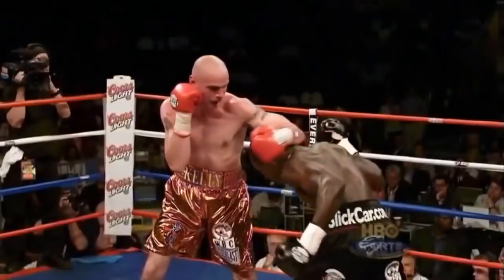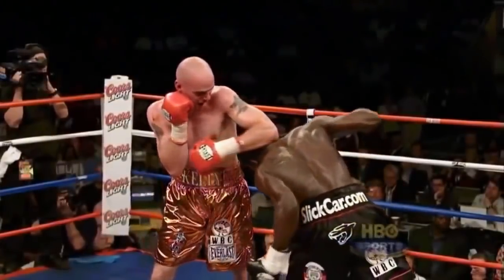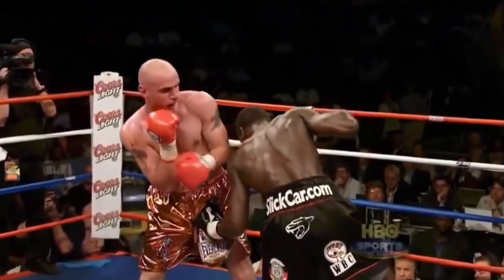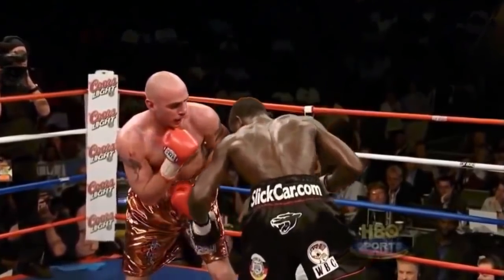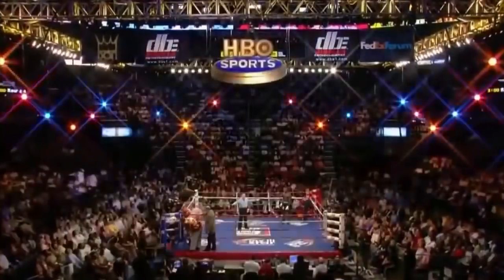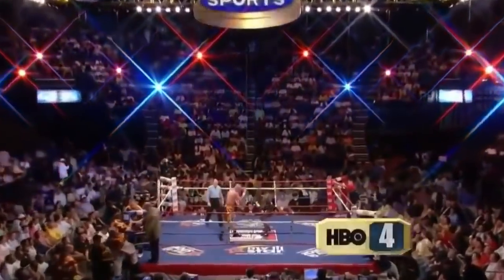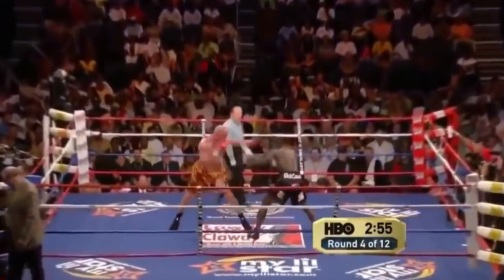And let's look at the low blow by Miranda. And Pavlik pulled his head down a little bit, but it was obviously low and crushing. I think sometimes when he's fatigued or frustrated, he does that.